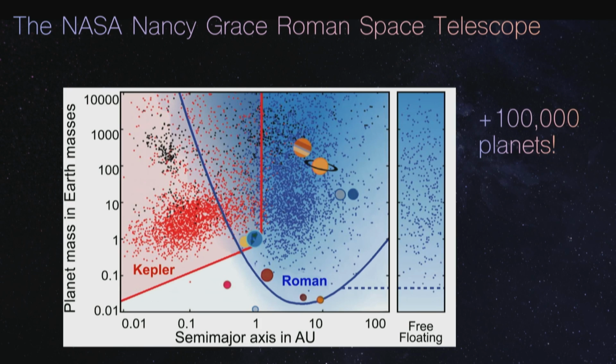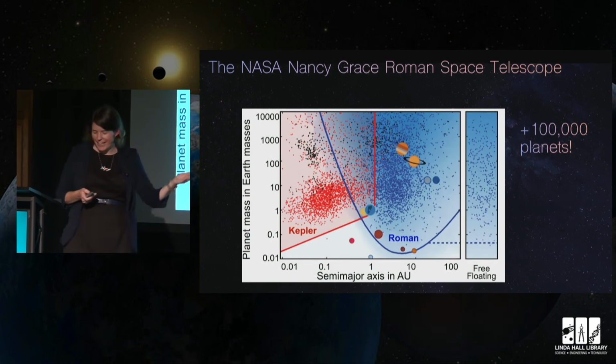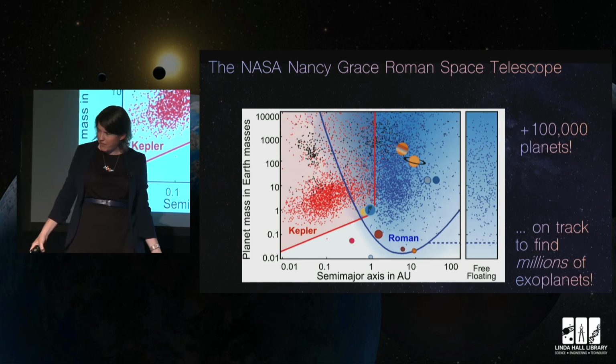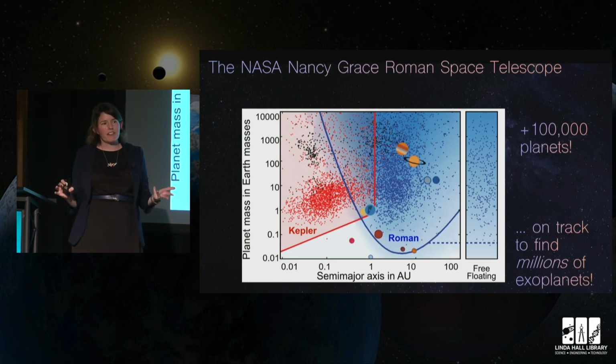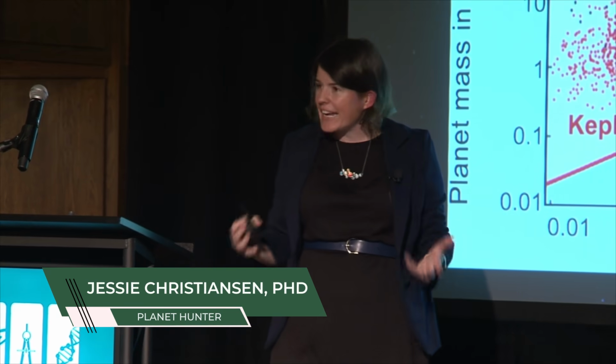Roman is expected to find 100,000 planets, so I have good job security for the next decade as the person who collects all of the planets for NASA, which I appreciate. And if you extrapolate the current rate at which we've been finding planets, we're on track to find millions of planets in the next few decades, which is very exciting. If you stop and think for a minute about what we knew about our galaxy 30 years ago versus what we'll know in 30 years' time, it's just so much more populated and with such a variety of myriad planets and myriad systems that it's truly an exciting time to be in the field.